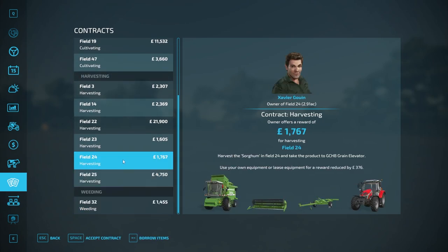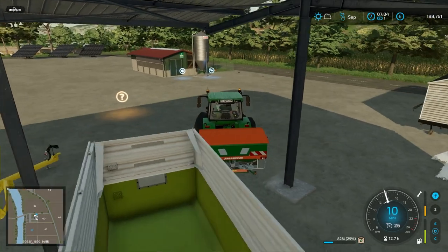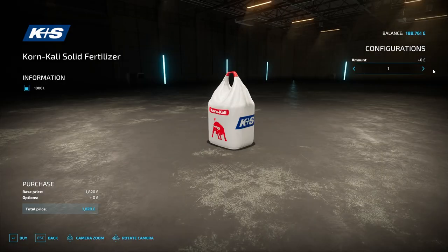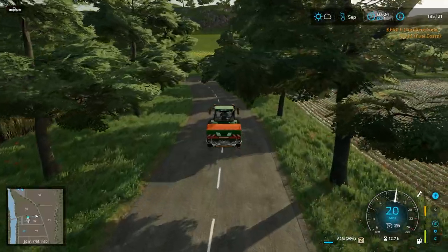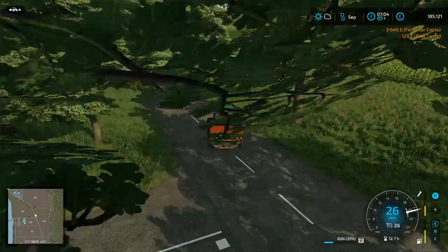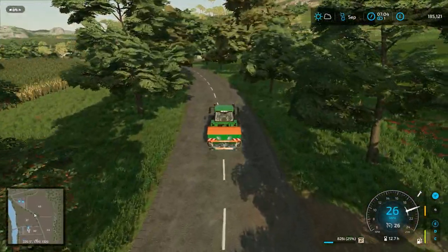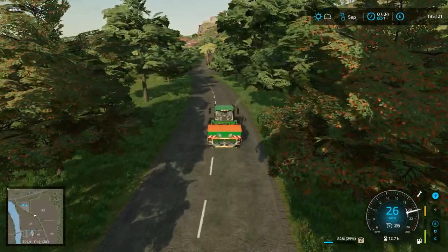I think what we're going to do is go and do that fertilizing contract quickly. So we've got 800 litres of fertiliser. I am just going to buy a bag's worth. Actually, I could probably get away with two of them. So let's do that. Yes, it's more than what the contract's worth. However, I'm hardly going to use any of this on that field anyway. It's just nice to have a bit of stock ready for when I do any other contracts in the future. So we are going over to field 12, which I think is in the far left corner.